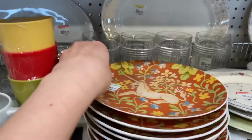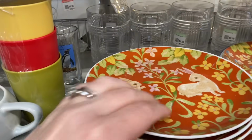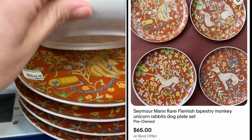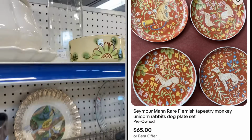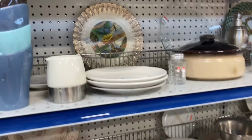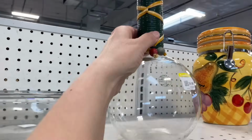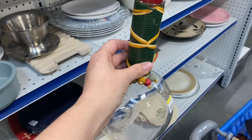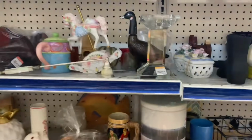This set of plates is really great, but the glasses behind them are even better. I will tell you more about that later. I ended up picking up 4 out of the 7 of these plates, and I really wish I would have picked up all 7. They had a decent resale value, and I just thought they were really cool. I put this in my cart, but once I did research, it turns out that the resale value wasn't that great, so I decided to put it back.